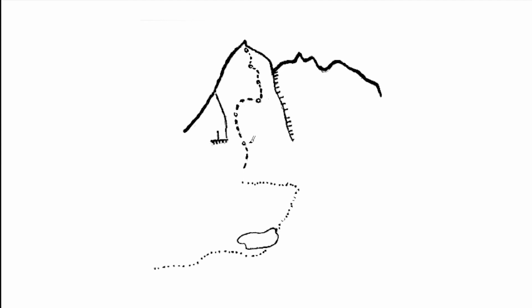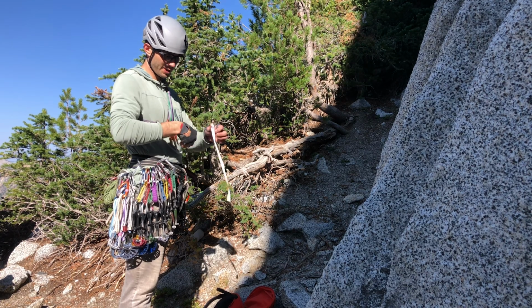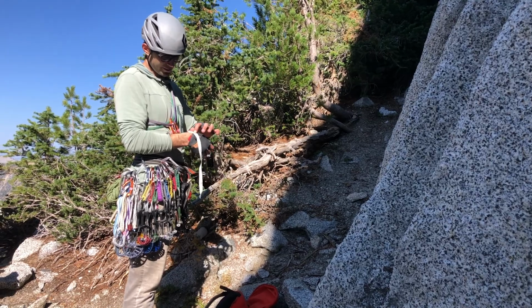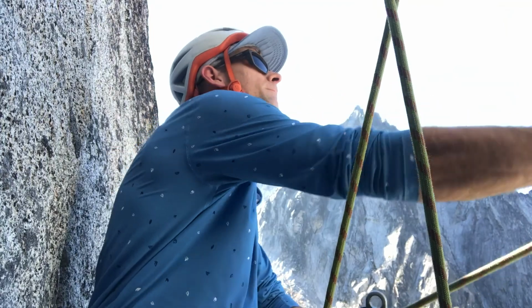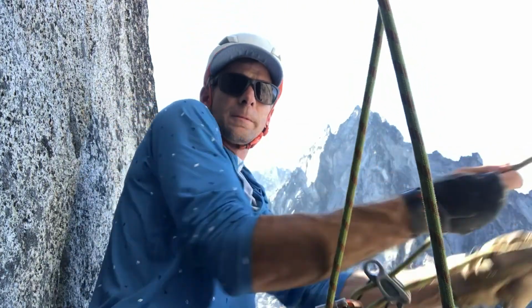So the route itself was really fun climbing, particularly with a little treat that we got on the very top. This is what belaying looks like.